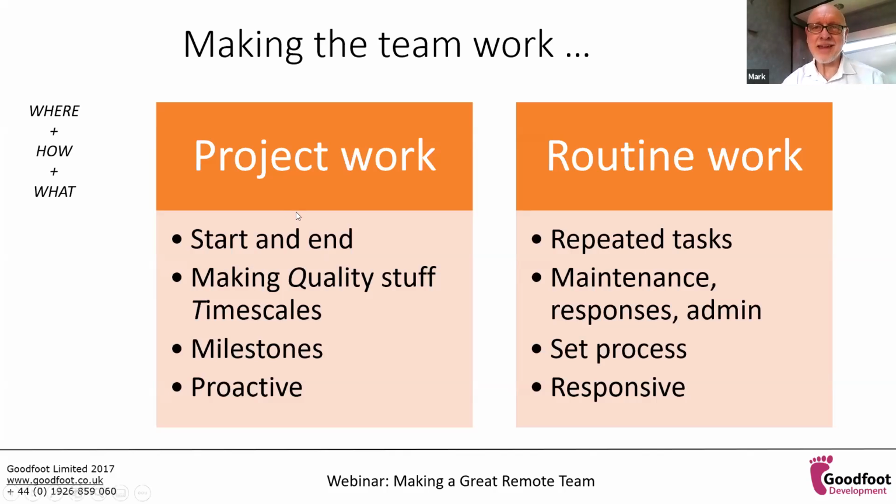Over to chat again. I just want to check: are you working generally in project work or routine work? Or is it a bit of both? If so, what's the percentage? So there's the question. Are we working in project work or routine work? I'm going to grab a quick swallow of coffee whilst we do this. And in terms of your workload, which percentage would be routine, which percentage would be project? So back to chat again for that, whilst I grab a quick drink.